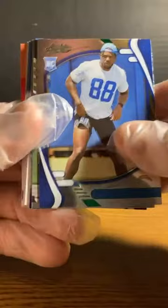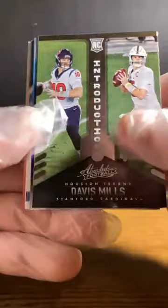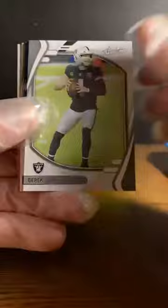And what do we got here? Davis Mills. Javonte Williams by Storm. Jonathan Taylor. Derek Carr. Cam Newton. CeeDee Lamb. D'Andre Swift. Alvin Kamara. And a kid reporter.